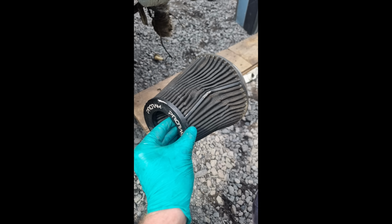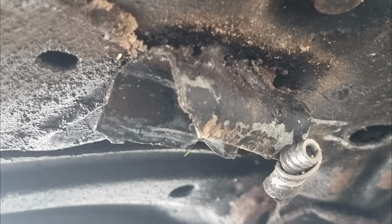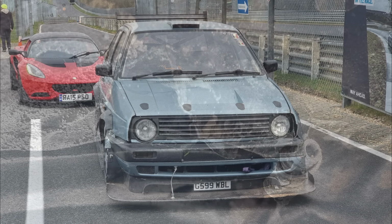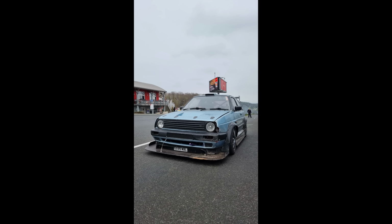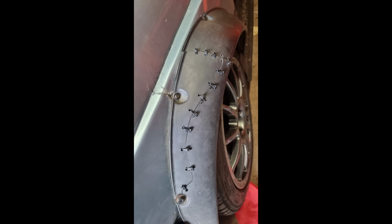The air filter you saw bouncing across the track in the video, and the splitter mount failed as expected, as it's designed to do. Back out again, it looks a little bit tatty, but there was no damage underneath, and we even had time to cable tie repair the wheel arch.